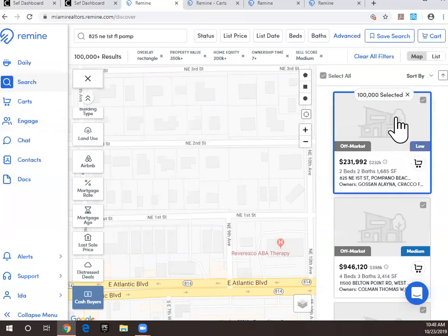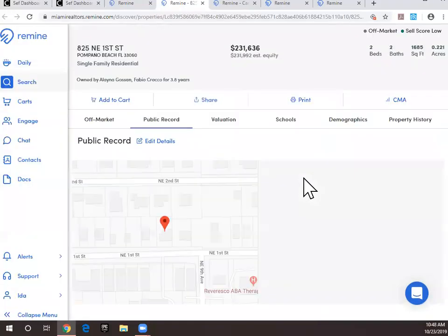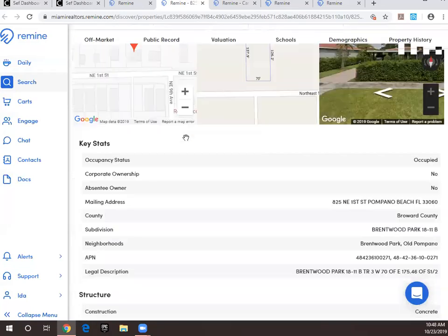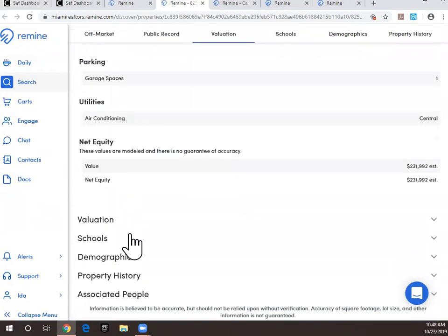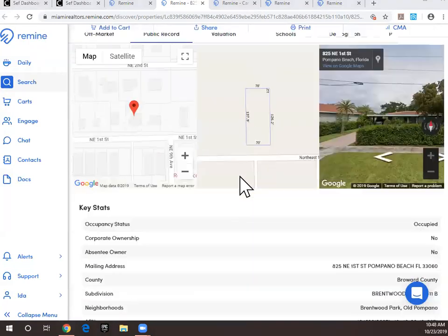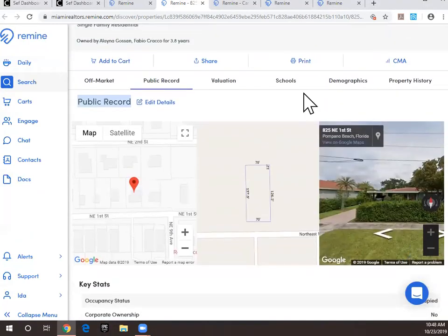So right here, right? Is that the address, 825 Northeast? Perfect. So we're gonna click on it. So what happens is you go to the right side, you click on the property, and then from here, when you scroll to the bottom, you'll see the associated people. So again, we went back to search. You can either type in the address, or you can search the area that you want the phone numbers for. When you click on the property, you go back to the associated people.